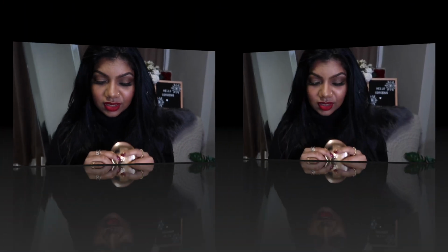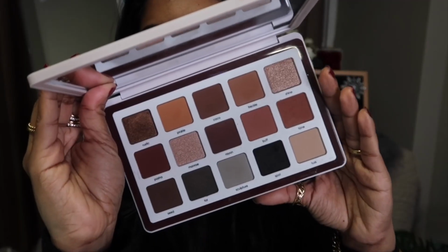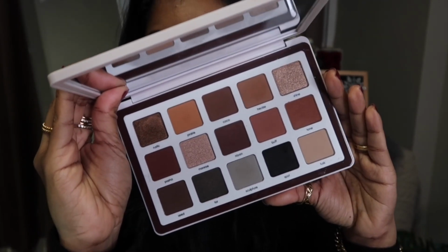It's so good. Now we are almost at the end of the video, and I'm going to show you my favorite eyeshadows. I'm so excited. If you don't have any other eyeshadow in your collection, just this one, you are good. You don't need anything else, and that is this Natasha Denona Biba palette. You have any kind of neutral shades that you need in your collection, just this one palette has everything.